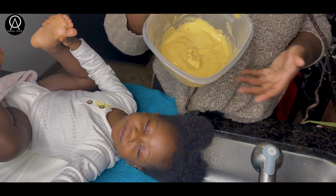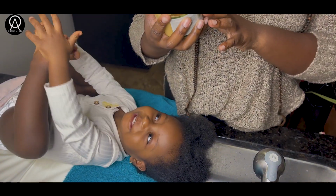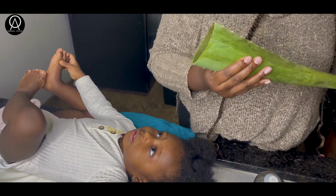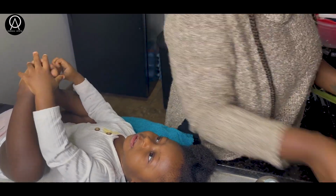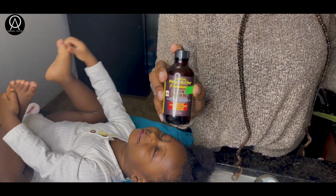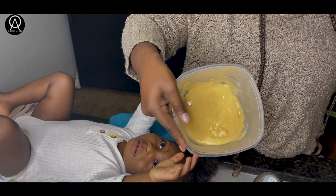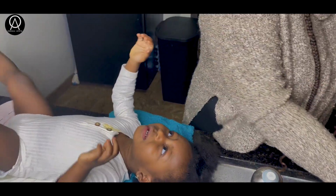Then I'm gonna go ahead and deep condition Ezra's hair with this mixture. So the mixture is the original Africa's Best Hair Mayonnaise Deep Conditioner. I went ahead and put aloe vera inside. So I just cut some of the aloe vera, blended it up in the blender, and then strained it into the mixture, as well as these oils. I put black castor oil in it, I put tea tree oil in it, and I put jojoba oil in it. So, and I got this mixture. After I'm done shampooing her hair, I'll put this mixture in her hair and then let her sit with it for about half an hour.